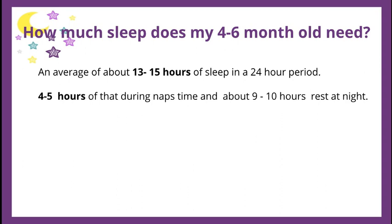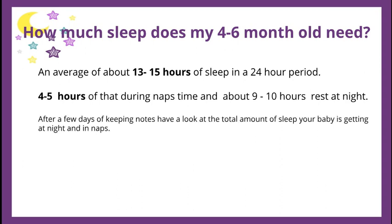But please do bear in mind, these are just general guidelines. Your baby might be sleeping more than that. They might be sleeping way less than that. These are just average guidelines. Babies are very unique, but it is useful to know these to see if there is a sleep debt.